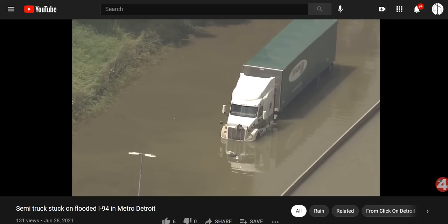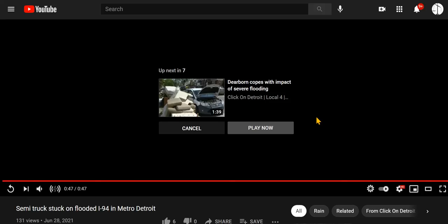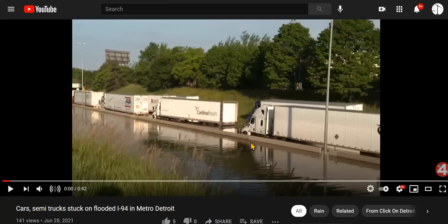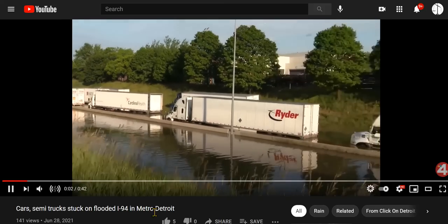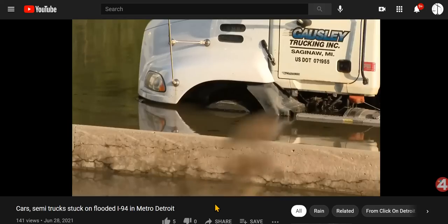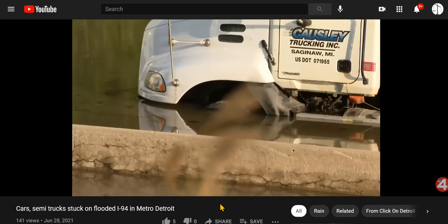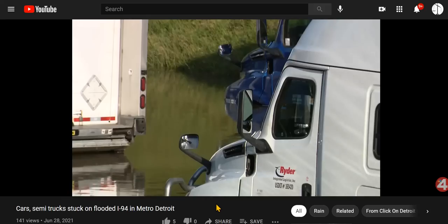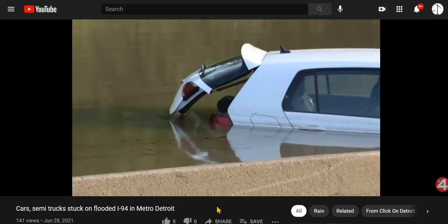Well, I showed yesterday in the video that water was gushing out from the sides. It was just a reverse of the drainage system that they just dumped into the interstate. Now, this is today, still sitting there. Now, when you have in Detroit interstates that are closed for days, what then happens to our supply chain? Well, let's just say it gets more disrupted.